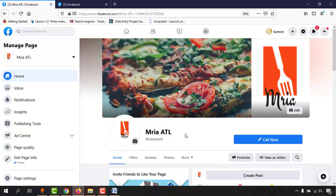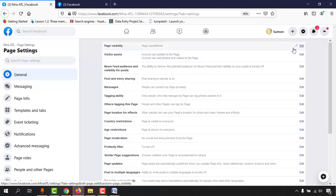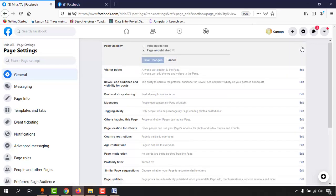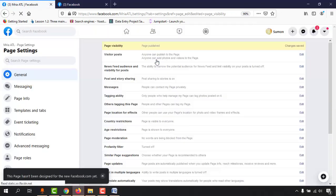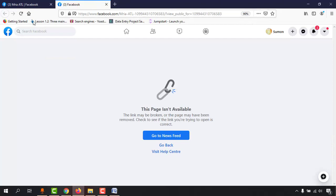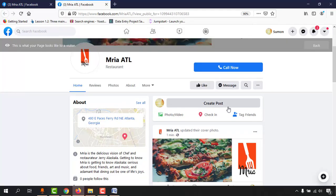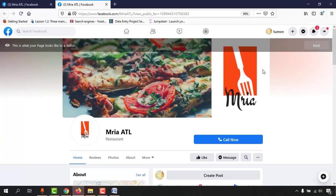So what we can do now, we just have to go back here on this page settings, and after that from page visibility we have to select edit and then page published, click on save change, and now our page is published, as you can see. Now let's visit the page again. I'm going to reload this page and just take a look how our page is currently looking like.